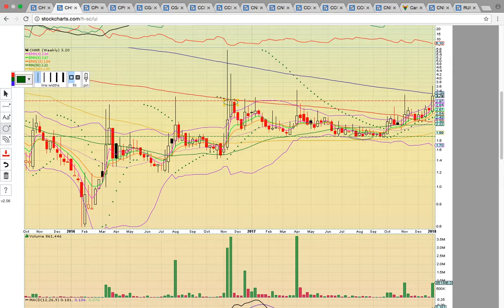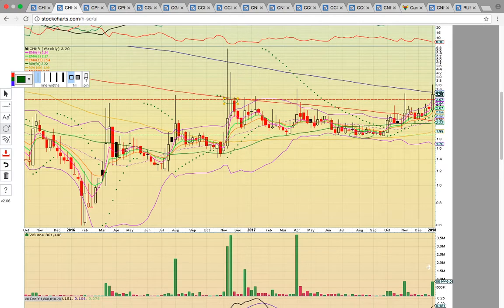It was the highest close for 2016 as well for a weekly close, so you have to go way back to find a weekly close this high for CHNR. That's nice. It's in an uptrend here on the weekly chart. It's above the 100, the 50, and the 200 week moving averages and the middle Bollinger Band. It's riding EMAs 4 and 8 support higher. Those are all great. It had a nice volume spike.